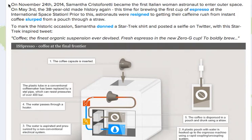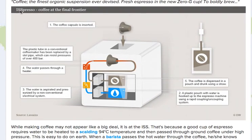To mark the historic occasion, Samantha donned a Star Trek shirt and posted a selfie on Twitter with this Star Trek-inspired tweet: "Coffee, the finest organic suspension ever devised. Fresh espresso in the new ZeroG Cup to boldly brew." ISS Espresso. Coffee, the final frontier.